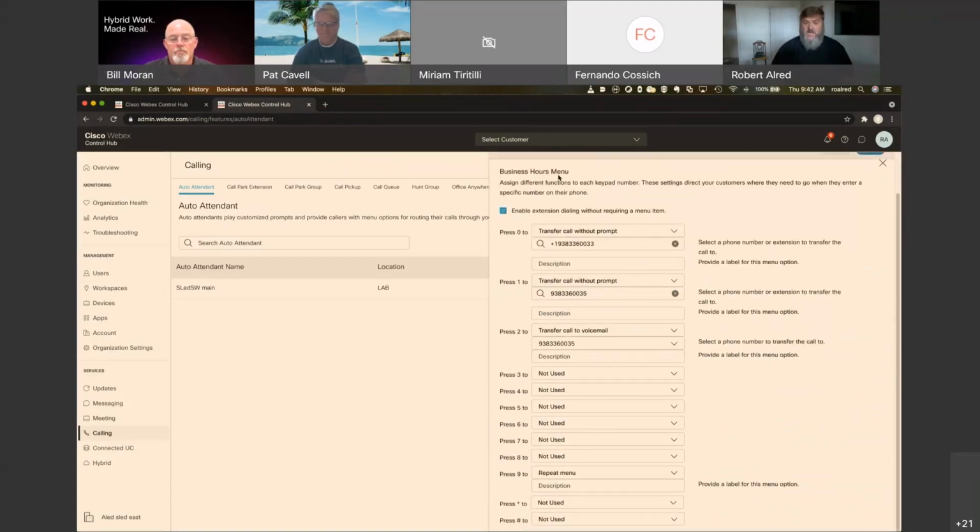So you can nest auto attendants inside each other. So if you have a main auto attendant that says press 1 for the accounting department, and then inside accounting, you have press 1 for Fred, press 2 for Julie, press 3 for whoever, then you can do that kind of thing. So you can nest auto attendants inside of each other and send them between each other. So fairly comprehensive auto attendant system here.